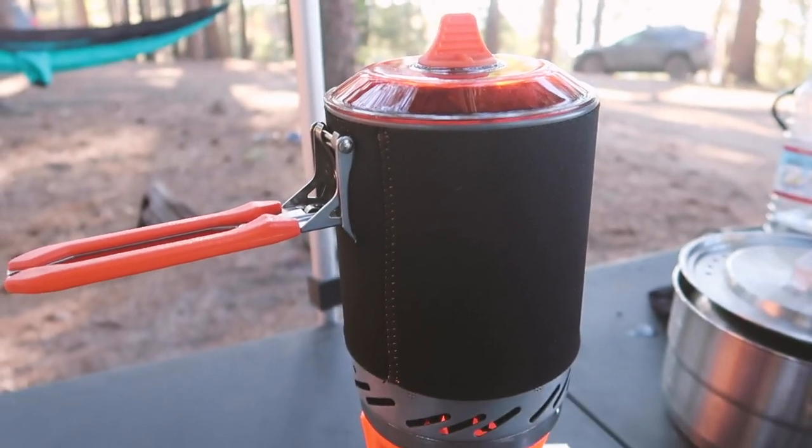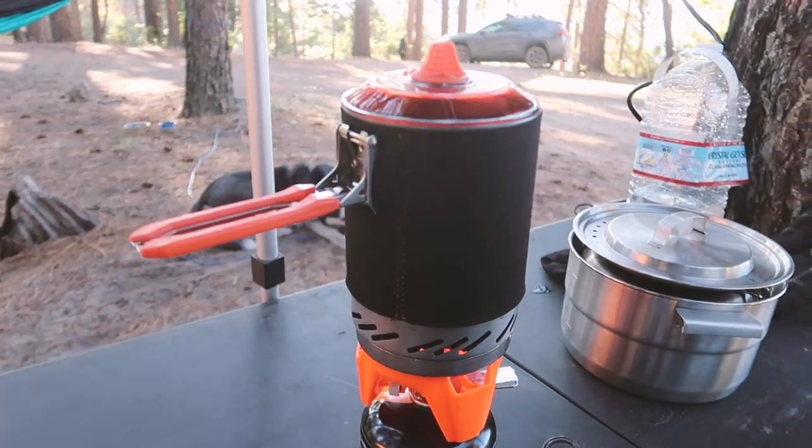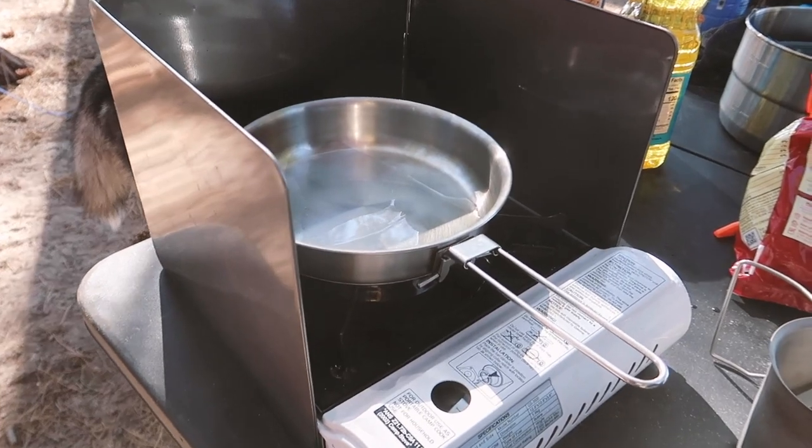And then it should boil the water in a couple minutes. So I'm gonna make some coffee and get the morning started. All right, I'm gonna start preparing some breakfast.